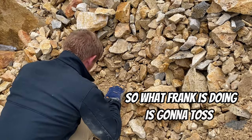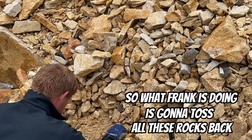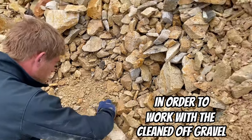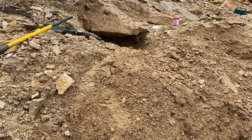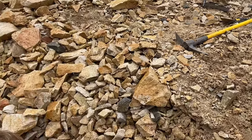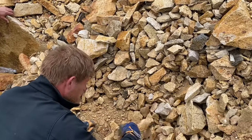So what Frank is doing is gonna toss all these rocks back in order to work with the cleaned off gravel versus all this stuff that got all sandy and muddy from the rains the past few days. So hopefully we'll find some big stones under all this gravel.